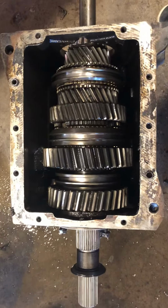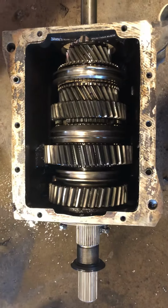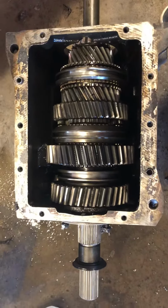Think about that for a minute. We're selling you the truck, but we're also the repair shop that does the work. So we can show you what you're going to get. You go buy something somewhere else, you don't know what's inside it. That's why we show you what's inside our stuff here.